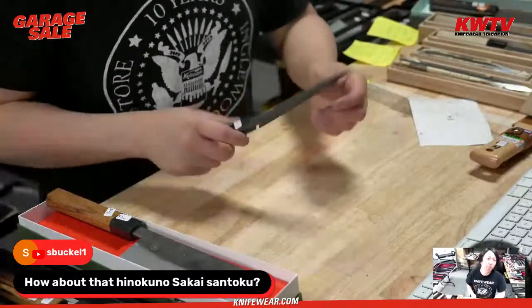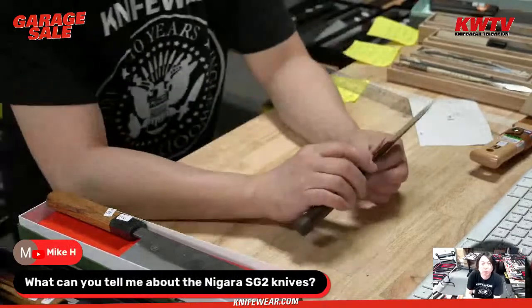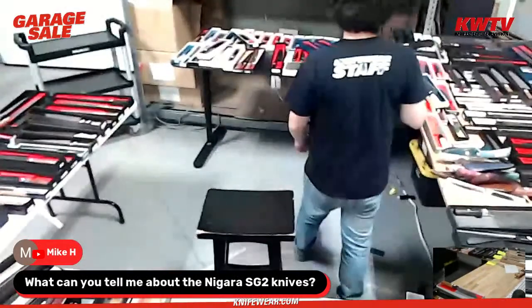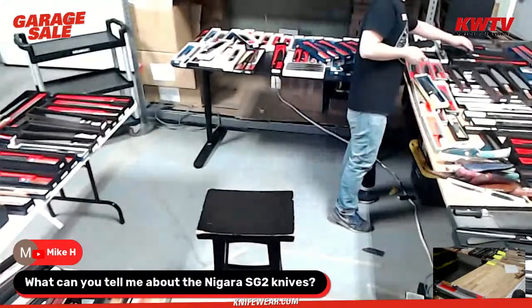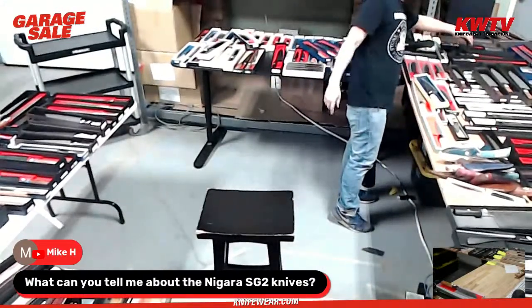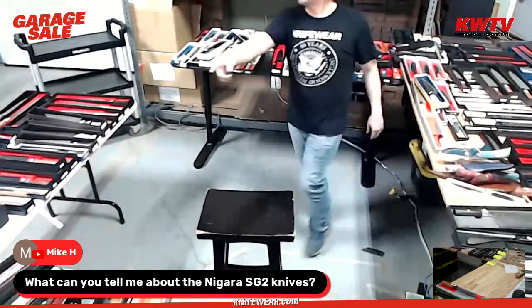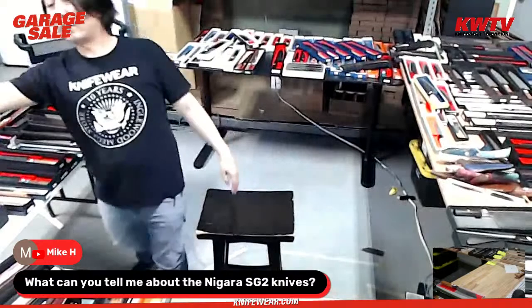What can you tell me about the Nigara SG2 knives? Oh, we don't have them out here. No? Well, we should. There are a lot kicking around. Well, I can find some. Yeah, it's on the bottom right. Okay, there. Sounds good. Great.